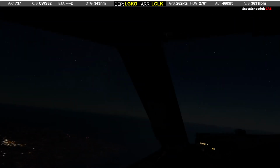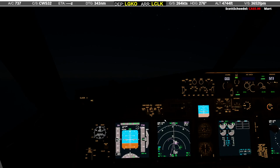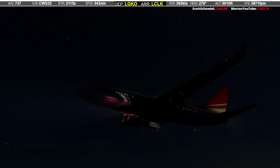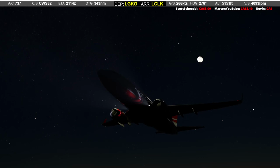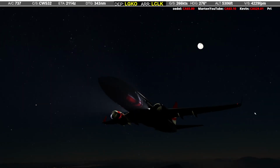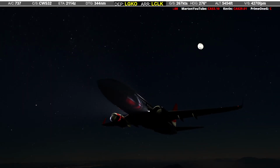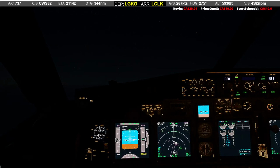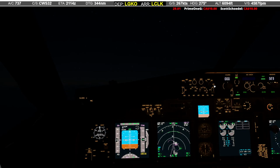Got a nice little bit of moonlight. It's cloudless sky with a 3/4 moon, I think we have out here tonight. There she is. Apparently that's something that's bugged a lot of people. The moon's slightly too big, and they fixed it in the new Sim 2024. It's the right size now. There we go through standard pressure.